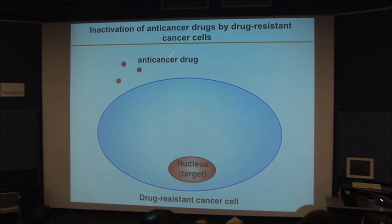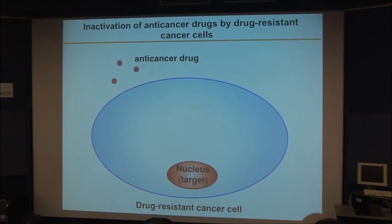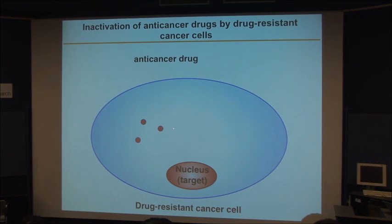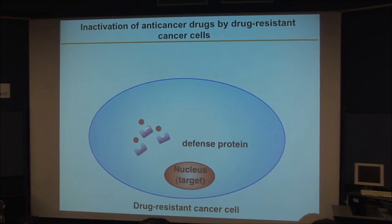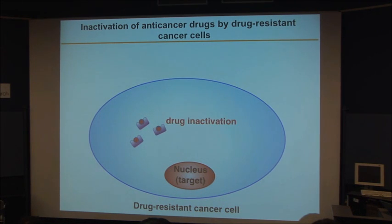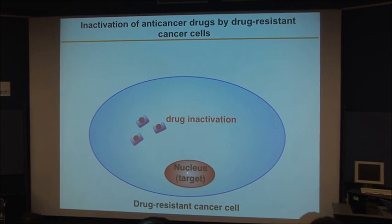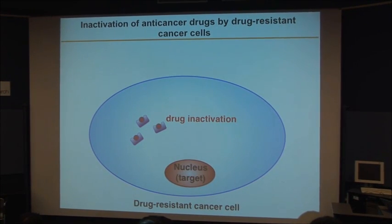So this is the drug-resistant mechanism of platinum drug by drug-resistant cancer cells. The anti-cancer drug DACH-platin is a small molecule, so it is directly internalized into the cytoplasm. But there is an overexpression of defense proteins in this kind of drug-resistant cells, so the drug cannot penetrate into the final target, the nucleus.